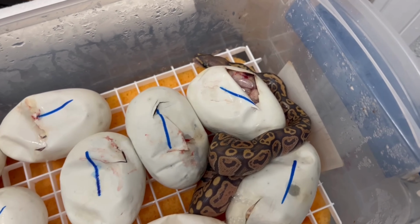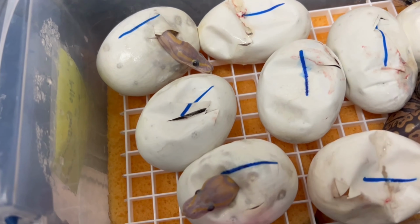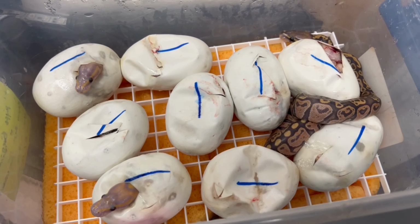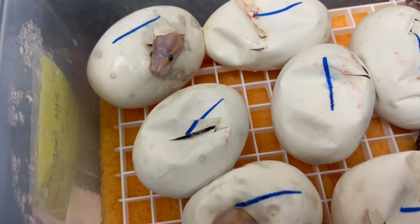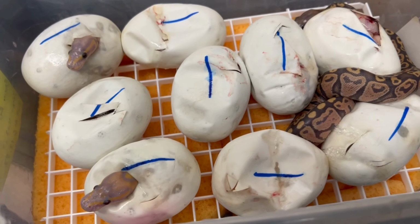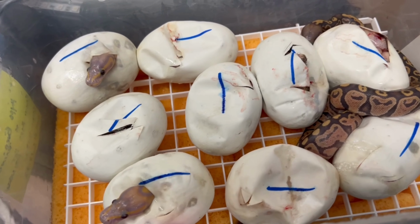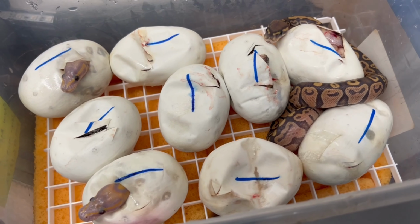Absolutely gorgeous. This clutch is one of the most anticipated clutches for people who are looking to get into the ultraviolet project. This is going to be it. These eggs are going to be very, very instrumental in getting into that project and propelling it forward. Finally, now I have some volume on these things, and we can start really producing some crazy visual stuff. So stay tuned until this hatches, probably the next couple of days.